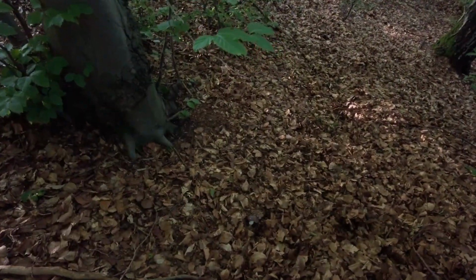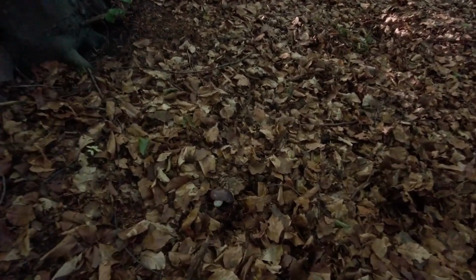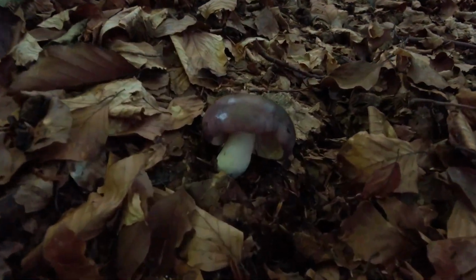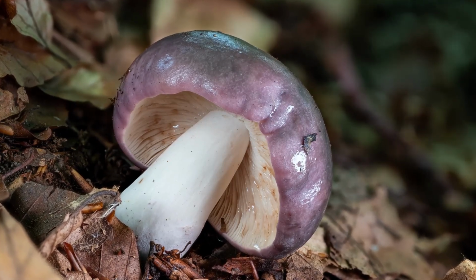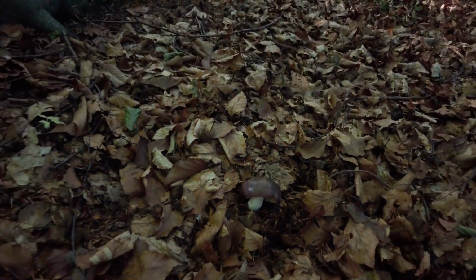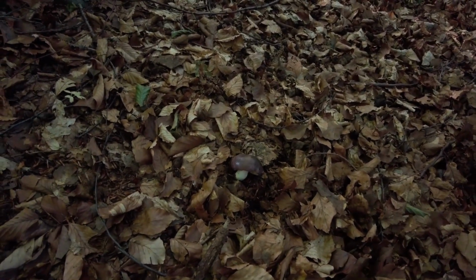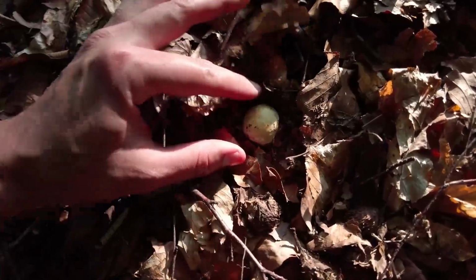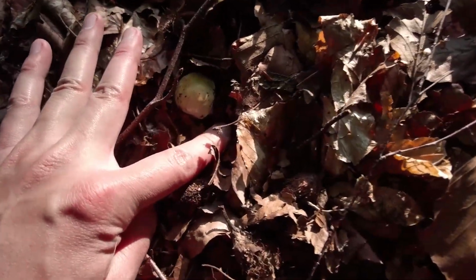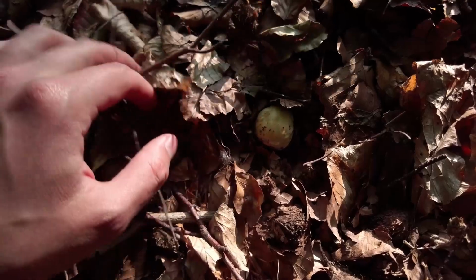So we have some interesting finds here. This is a nice Russula. Could possibly be edible, but we are not taking it today. Then a bit higher we have another mushroom here. This could either be a Russula, which is my guess, but it's a small one, so I will let it be.